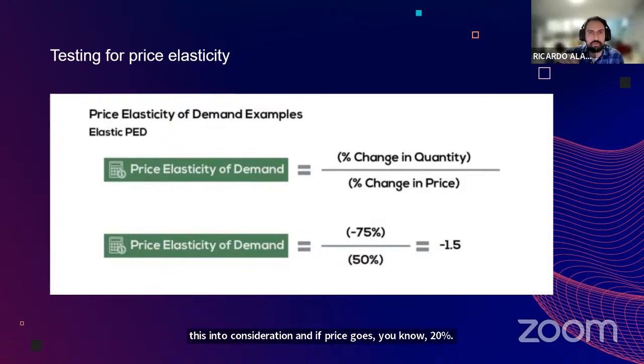if the demand goes 20% up, you increase the price double, then you are not taking into consideration the business case, right? And it's not gonna really work for the client, because what the client wants is to maximize revenue, right? So always take into consideration the business case of things. If you don't take that, it's not really going to work.